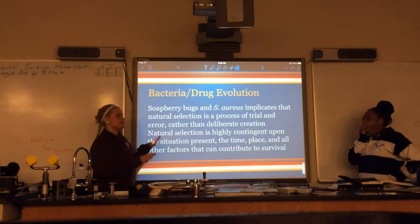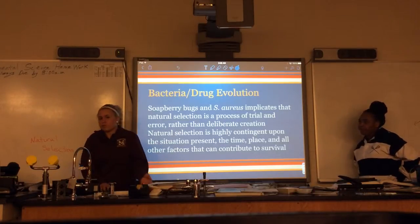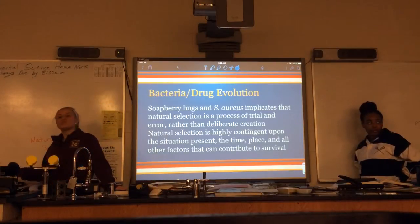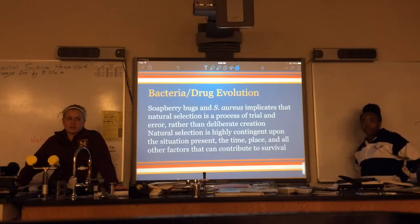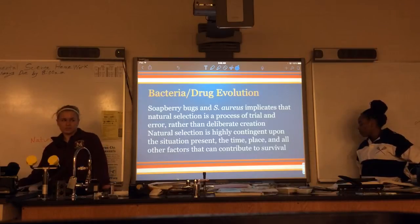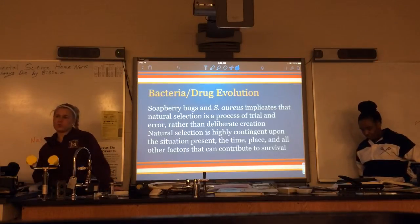So this isn't deliberate. The bacteria weren't like, well, this protein isn't working, so let's go and find another protein that we can use to synthesize our cell wall. It was mutations and just chance, really, that they evolved to hold that trait, and it has worked really powerful.